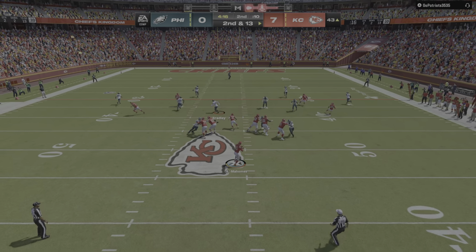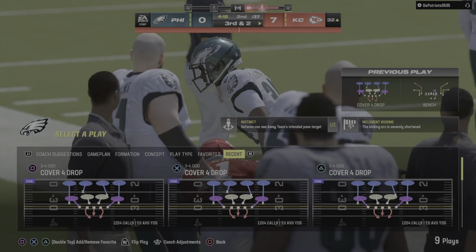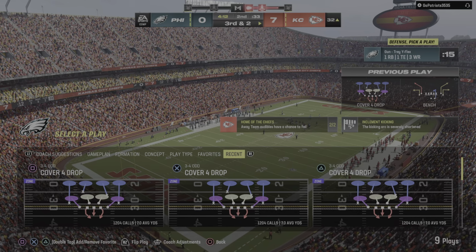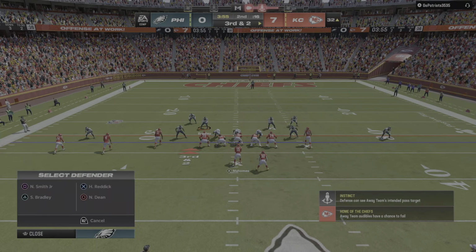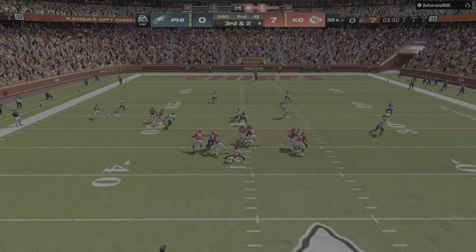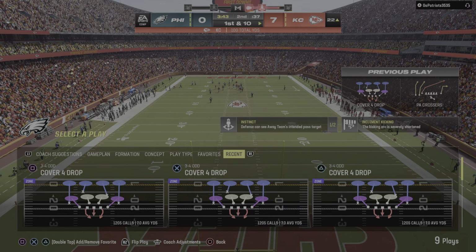43. 15. Mahomes now to throw. Connection made on the out route to Valdez Scantling. Now he'll be out just a yard or two shy of the 30. They get 11 back on that one. It leads to 3rd down. 3rd and 2. Now Mahomes, able to find the open man. That's complete. And he will have the Chiefs' 1st down as they're able to get the 3rd down conversion.